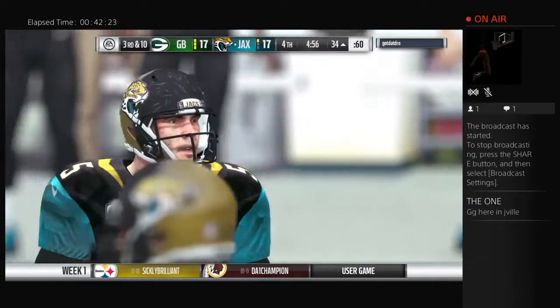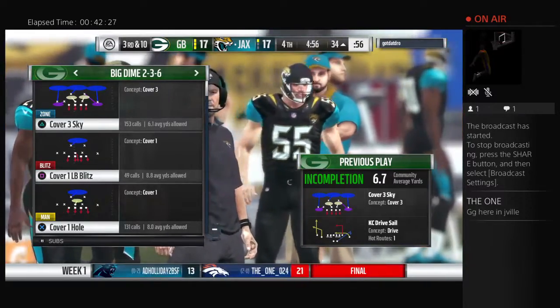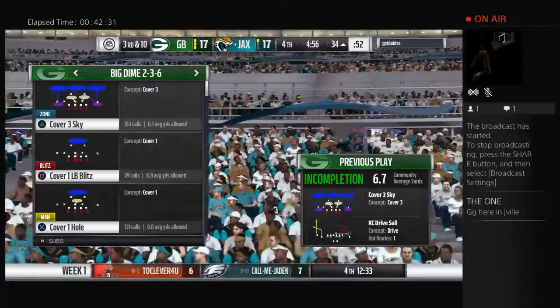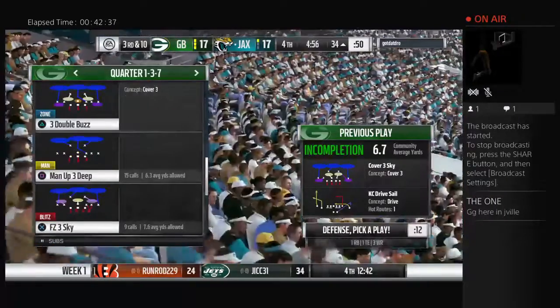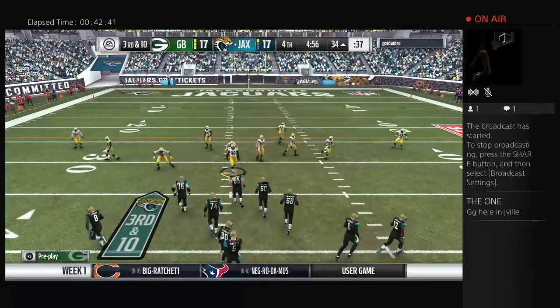And with the play clock winding down, we're going to get a timeout. That's going to leave them with just 1 remaining here in this 4th quarter. Here comes the 7th play now of this drive as this is 3rd and 10.